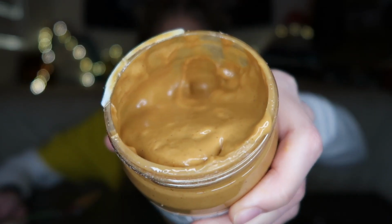So this one's obviously more runny. This one's better. I don't know what it was about the other one, because there was a weird aftertaste. This one's good. It also kind of has a little bit of an interesting aftertaste, but it's better. I give this one an 8.